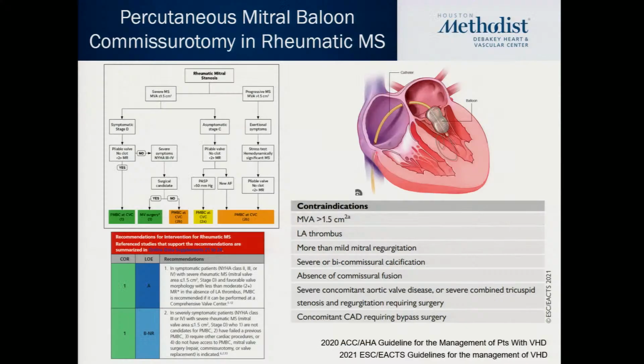We know that when it comes to the evaluation of a patient with rheumatic mitral stenosis, Bindu has already gone through the workflow of what indications you look for, but the main things I want to highlight, what's contraindicated: if you have a valve area that's not severe, if you find LA thrombus or significant degrees of mitral regurgitation, these are patients who are not good candidates for a balloon valvuloplasty. Similarly, if you have other reasons to go to the operating room, such as concomitant CAD or another valve that's bad, these are patients you want to consider for surgical therapies.